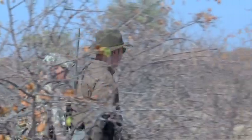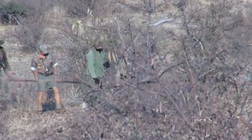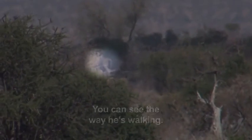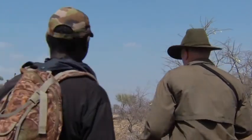We found there were actually 4 bulls as opposed to 3 we had initially thought. It's very difficult trying to identify a wounded animal in amongst a herd. That's him. You can see the way he's walking. Every time we saw him, they also saw us at distance, at 400, 500, 600 yards.